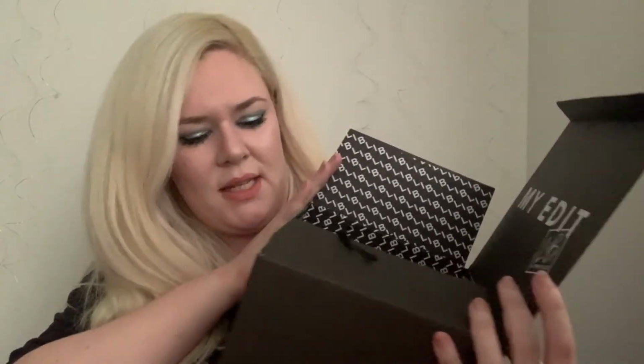On the inside it's quite similar. My edit says your beauty, your choice, which I really like. Definitely a benefit of Latest in Beauty is you're selecting things that will suit your skin and also the things that you want at that moment in time. Sometimes a box can be literally perfect for you, but you'll hate it because you've just spent a ton on skincare and it's all skincare. Things like that they couldn't really predict.